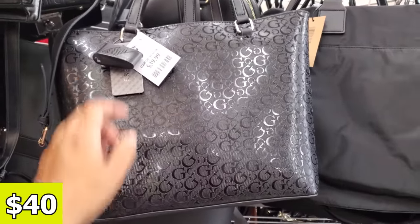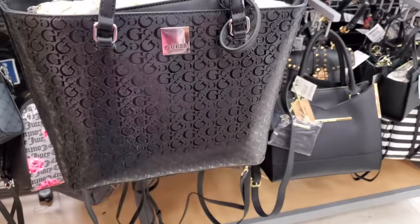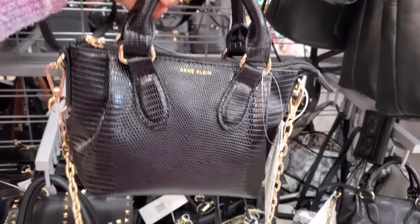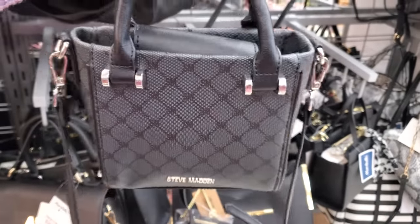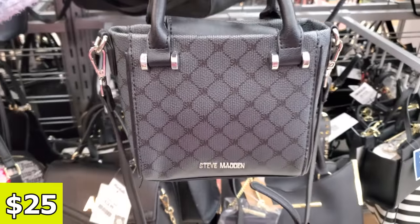$40. It's a nice tote. You can definitely put your books in there, especially for the office. Here's the front. And a $20 for the DKNY, little mini crossbody with the gold chain, and you can detach this. How cute is this little mini Steve Madden for $25? Again, you will get the long strap and you can detach this.